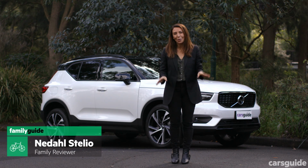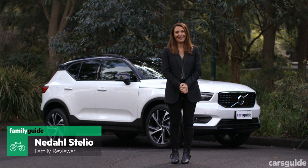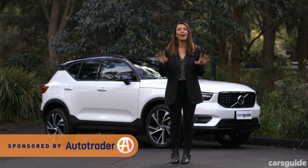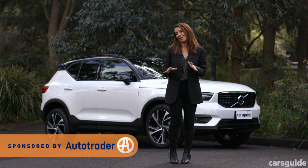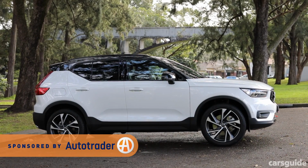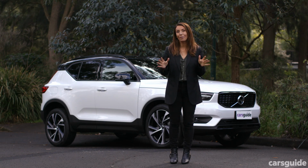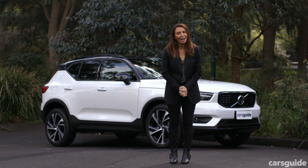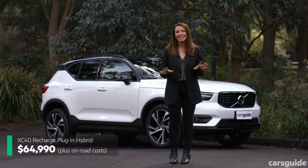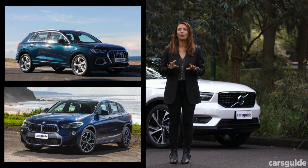Wouldn't it be grand if more car companies started offering hybrid or electric versions of their cars? Clearly Volvo thinks so, because they offer a hybrid version on each of their SUVs. This is the XC40. It's their small SUV and it combines petrol and electric power in their top of the range model. It costs around $65,000 before on-road costs and extras, and it's in competition with cars like the BMW X2 and the Audi Q3.